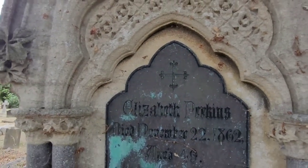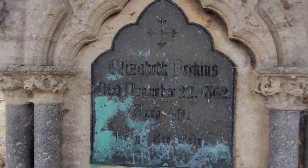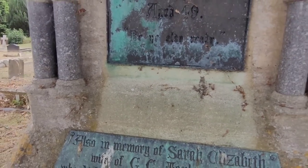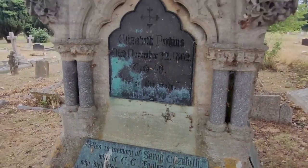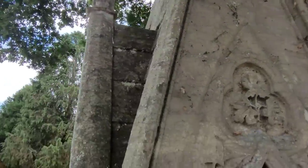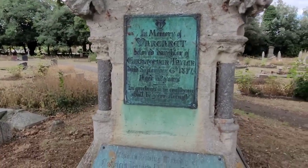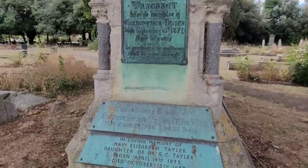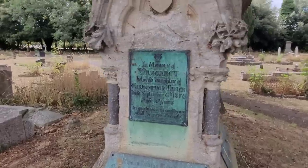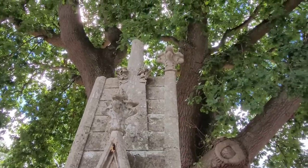Elizabeth, is it Perkins? 1862, aged 49, and in memory of Sarah Elizabeth, wife of G. C. Taylor, M.D., aged 34, 1884. Those plates on it are absolutely gorgeous. I think there might be a copper. Memory of Margaret, beloved daughter of Christopher Taylor, 1874, aged 32 years. Memory of Elizabeth Taylor, 1950. Look at the size of the tree up there, absolutely beautiful.